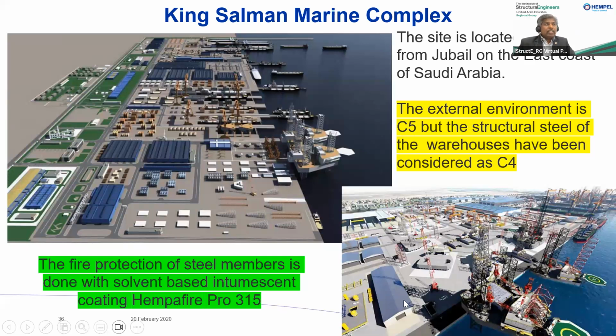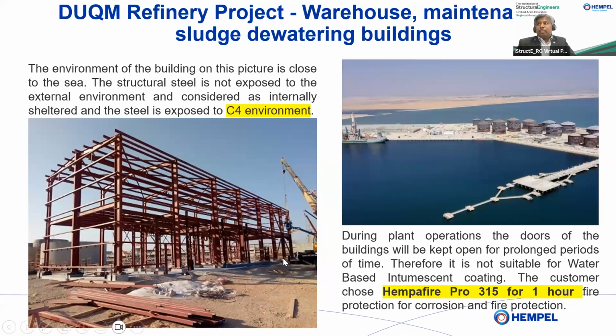shed has structural steel internally, right? So there is steel supporting it. Now, what is the environment inside? Is it C4? Is it C3? Is it C5? Because somebody said, oh, this is near the sea, so it should be C5. Look at this. This is a typical issue.